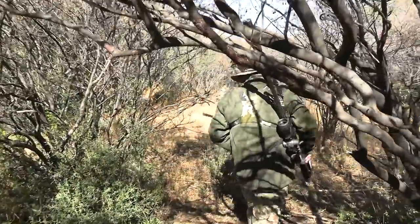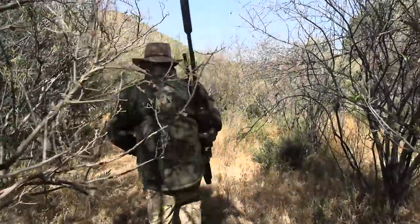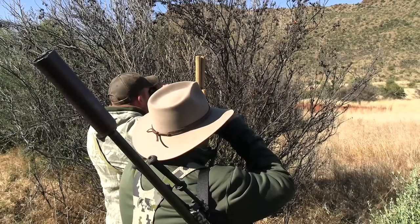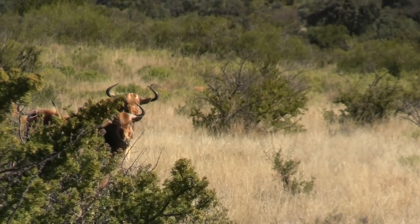Spotted some golden wildebeest up in the mountain. We're gonna get a bit closer and see if there's a good one to shoot, and then we'll get in a prone position and see if we can get a good shot. Oh, he's nice. He's really nice.